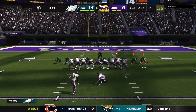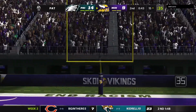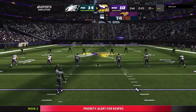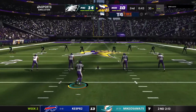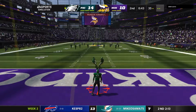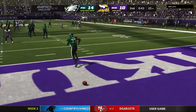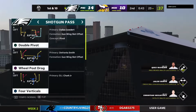And the Vikings get a late score here in the final minute of the first half. Point after by Lambeau, up and good. And the lead is down to 4. And Lambeau now, after the touchdown, he'll kick this one away. The return man down to a knee, and this will come out to the 25-yard line.